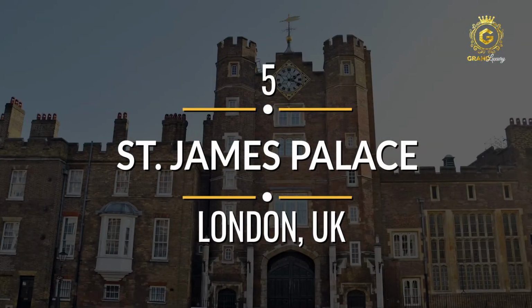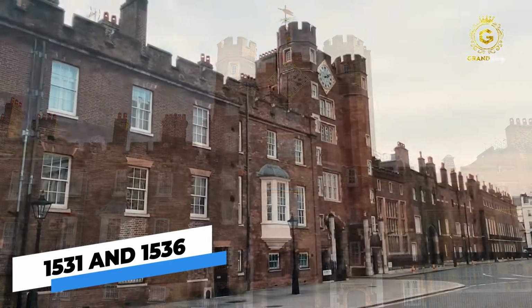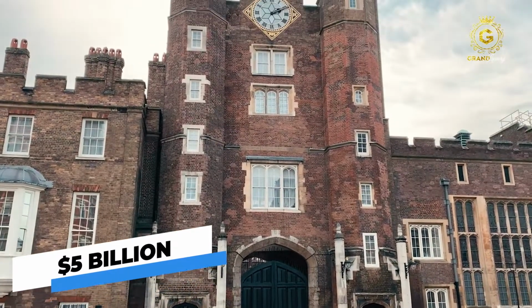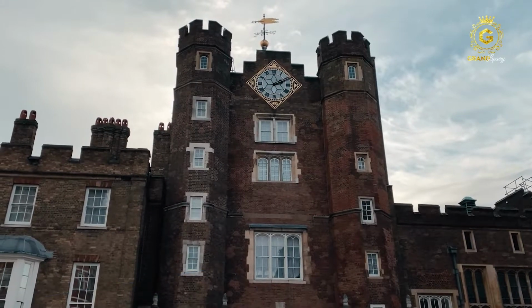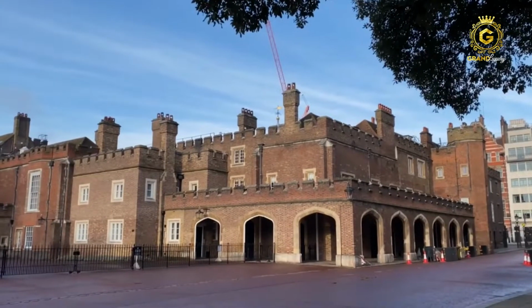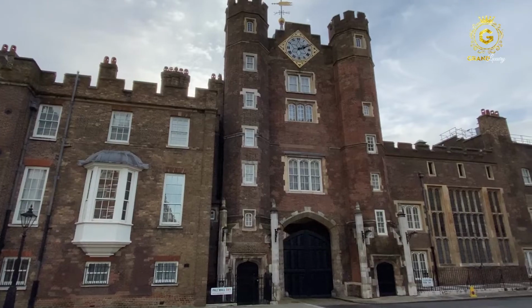5. St. James Palace, London, UK. Constructed between 1531 and 1536, St. James Palace has been around for quite some time. Coming in with a net worth of about $5 billion, this one has appreciated pretty well over the years, wouldn't you say? The Tudors had incredibly good taste when it comes to palaces, and St. James's Palace is proof of that. It has been the centerpiece for iconic events in royal history, hosting dramatic kings and queens for over 300 years now.